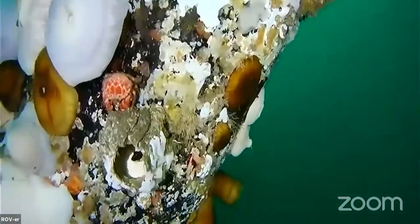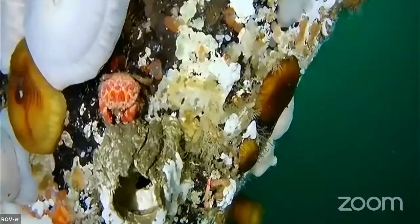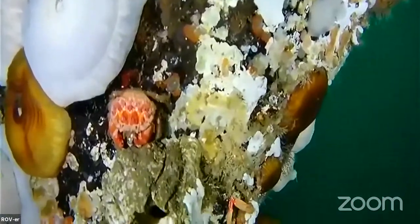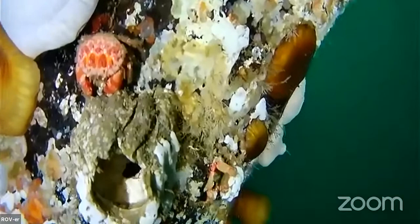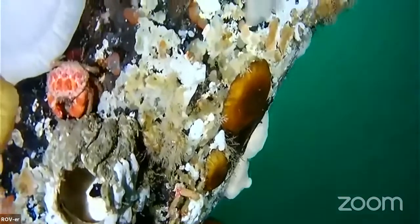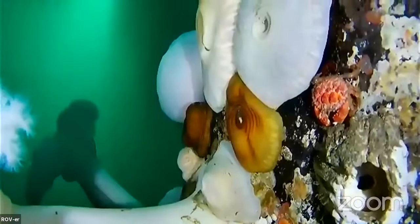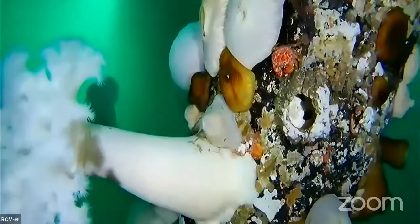What is that pretty little red thing over there? It's another kind of crab. Beautiful. Is that one a pygmy crab, Owen? Pygmy rock crab, says Owen. Crabs are Owen's favorite kind of animal, so he knows a lot about crabs. And yes, you can see it moving. Awesome. Good find.